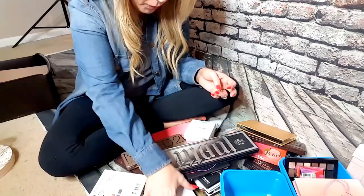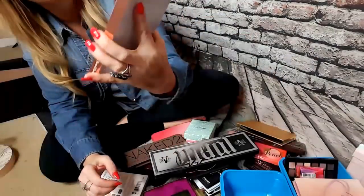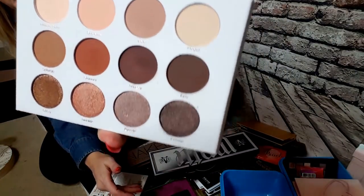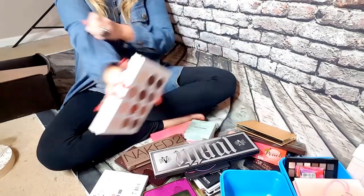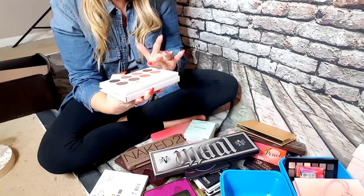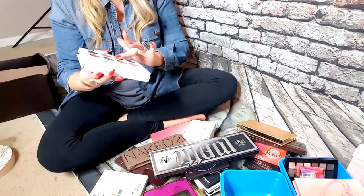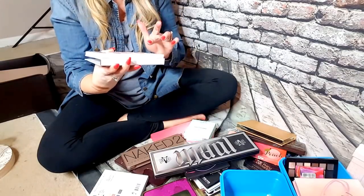What else? Okay, this palette came in a BoxyCharm. It's called Pure Cosmetics, and this is what the palette looks like. I haven't really got to play around with this palette, but let me test them out a little bit. Let me try to use the other arm because I think the other one is getting kind of swatch crazy. Let me test the pigmentation for a minute, because I'm pretty sure I like the pigmentation. I just haven't used the shadows, but I think they're really pretty. Let me see if I want to keep this palette or if I don't.